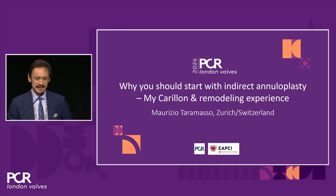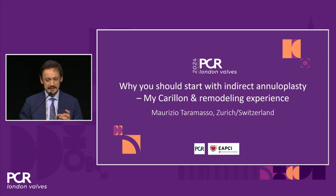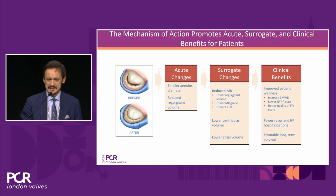Actually, we don't have data, so there is not a precise algorithm for when to start. I think it's important to put the patient and his anatomy in the middle, and then try to tailor the synergy of the different approaches to that specific situation. But I will try to bring you some arguments why it makes sense to start with indirect annuloplasty.